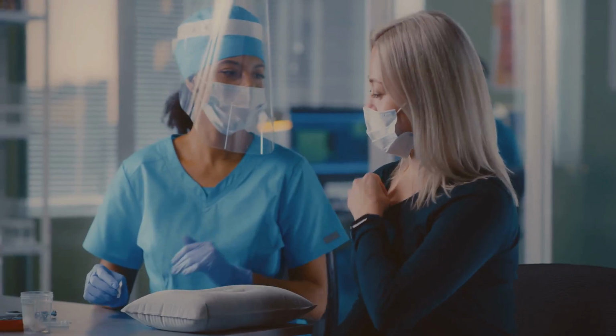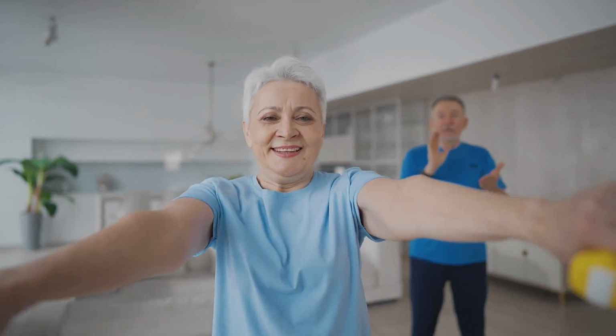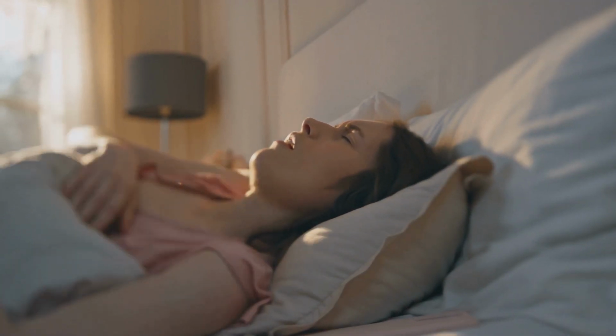Let's talk about stress. We all experience it, but when stress becomes chronic, it wreaks havoc on our bodies. And that includes cranking up inflammation. You see, when you're stressed, your body releases a hormone called cortisol. Now, cortisol is not inherently bad. In fact, it's essential for life. It helps regulate your sleep-wake cycle, energy levels, and response to danger.